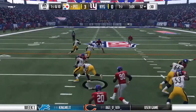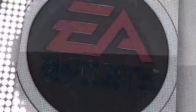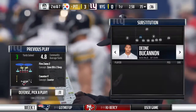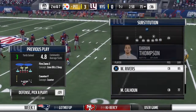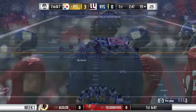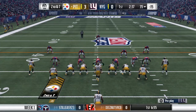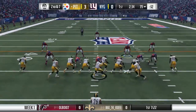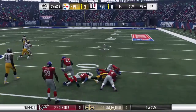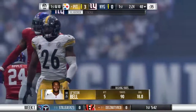Not easily done. They'll start the drive with a carry by Bell. And he'll get this only up to about the 35. Give him 3 on first down. It'll set up a 2nd and 7. So the offense now dealing with a 2nd and 7. They'll go again with Bell. And able to get this one across the 45 before he's brought down. It's a Pittsburgh first down, a gain of 13.